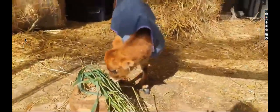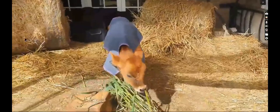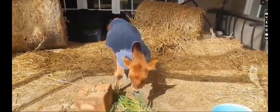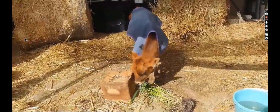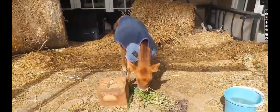So, Buddy lost a lot of weight with all the Scours until we were able to stop it. Unfortunately, the vet was, in the beginning, not very helpful. They didn't give us the right treatments. He did have antibiotic injections, which seemed to help a little bit. He actually had 3 courses of that.